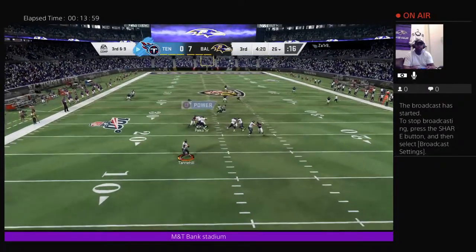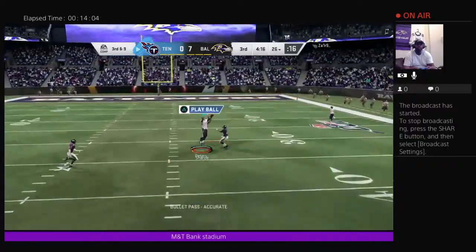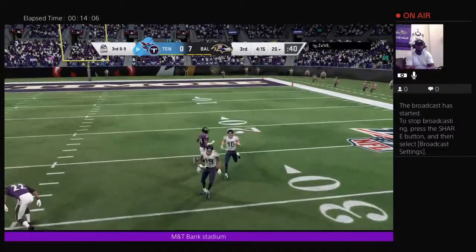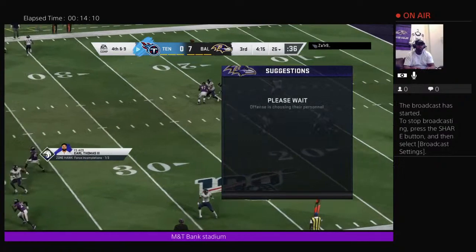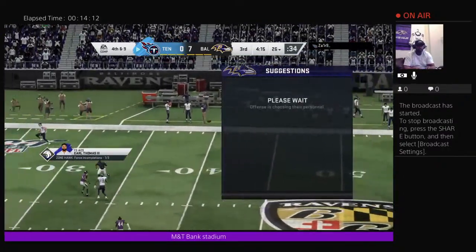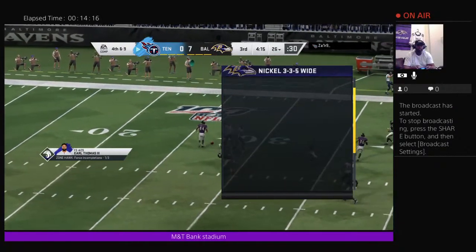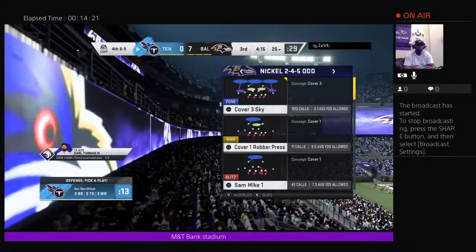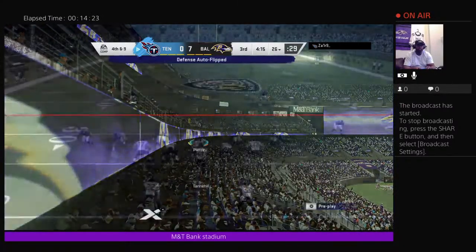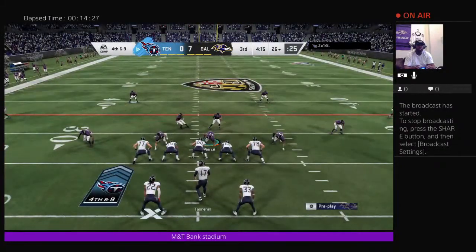Throwing on 3rd down, Tannehill. He's going to look deep down the field. And it falls incomplete after almost being intercepted. A pick there would have been great. The good news for the defense now, it's 4th down. And a tough ask here. They're going to go for it on 4th down and 9.